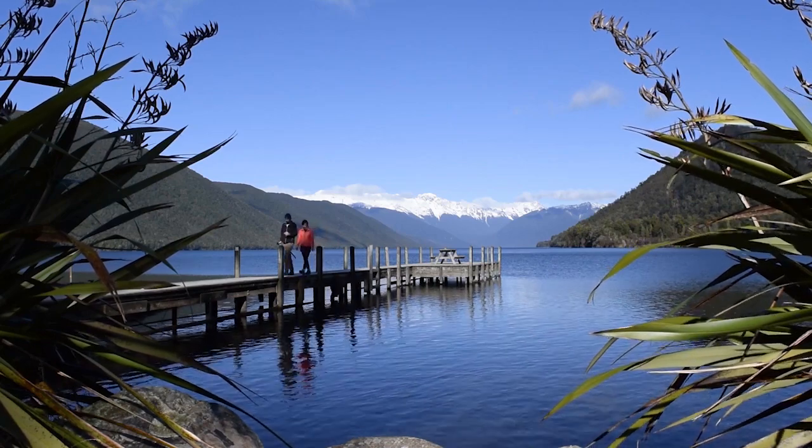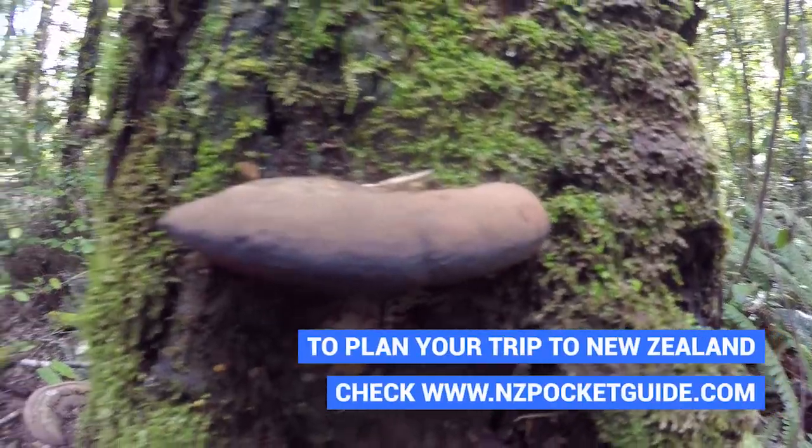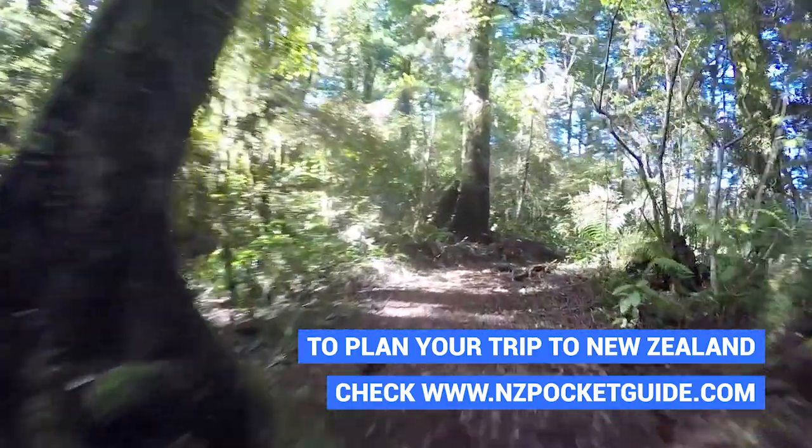The locals that we met when we were grabbing lunch told us that there was a really cool little hike nearby, and that was totally worth doing. It's not too long, but there is a lot to see there, so we want to make sure that we have enough sunlight today to make the most of it.